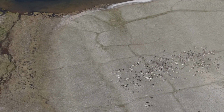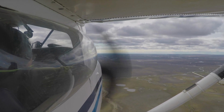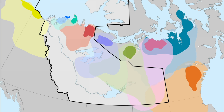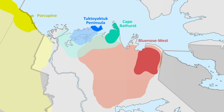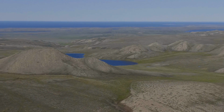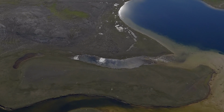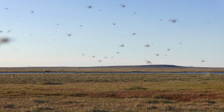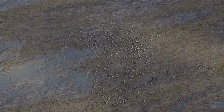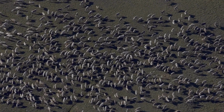The Caribou Post-Calving Photographic Survey is one of two main methods used to count migratory caribou in North America. In the NWT, this survey is used to count the Bluenose West, Cape Bathurst, and Tuktoyaktuk Peninsula caribou herds. It is also used in Alaska and Quebec and Labrador. The best time to do this survey is on a hot, calm day in early to mid-July, when mosquitoes, black flies, and warble flies are most active. Caribou gather on their post-calving grounds in large groups to avoid being bitten by insects.